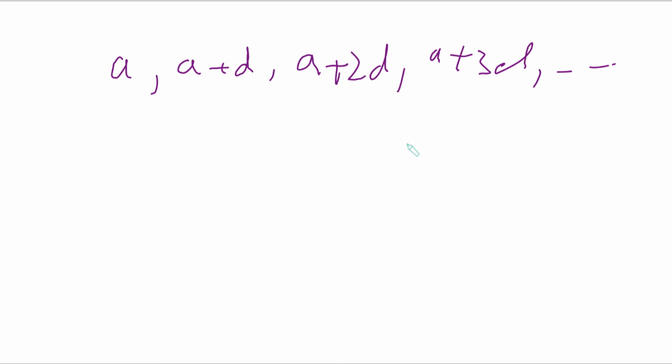Let's maybe imagine if I did this for 100 terms. The important thing really is to realise that the last term, or the 100th term, would be A plus 99D. So in other words, when we get to the 100th term, we started with an A, and then we added D 99 times, not 100 times. That's really important. It's 99 times.